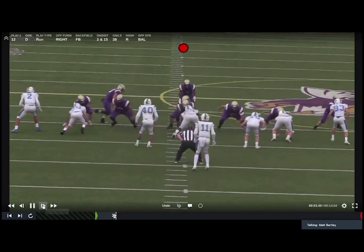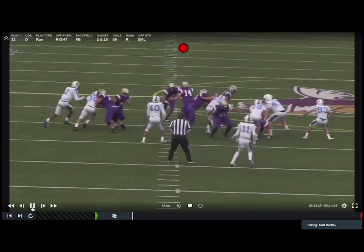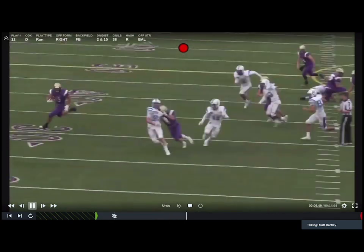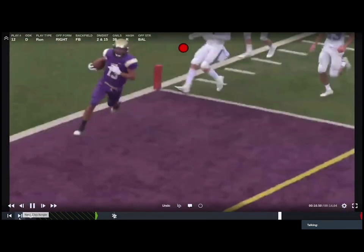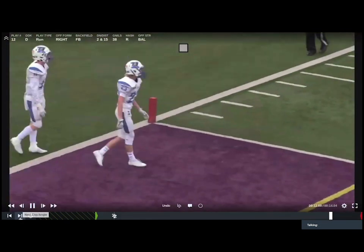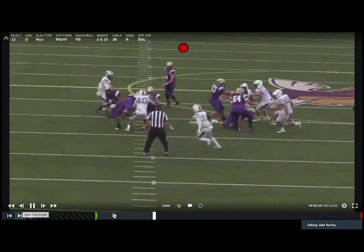So he gets his key right at him. We were keying the tailback this week. And his secondary key that week was the guard. That guard blocks out. This is open window all day long. He should be filling. He doesn't. He gets kicked out, creates a seam, and their tailback's off to the races, scores a touchdown. Just simple things like that.